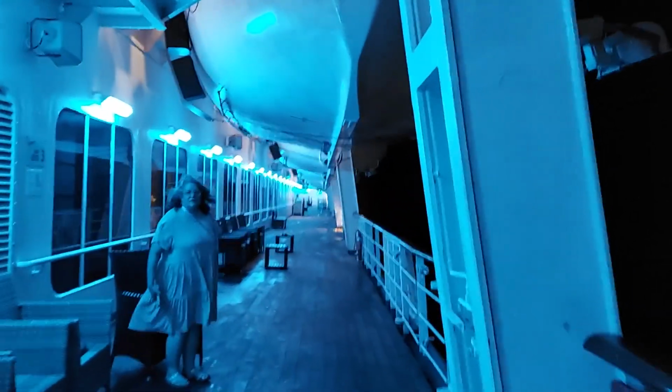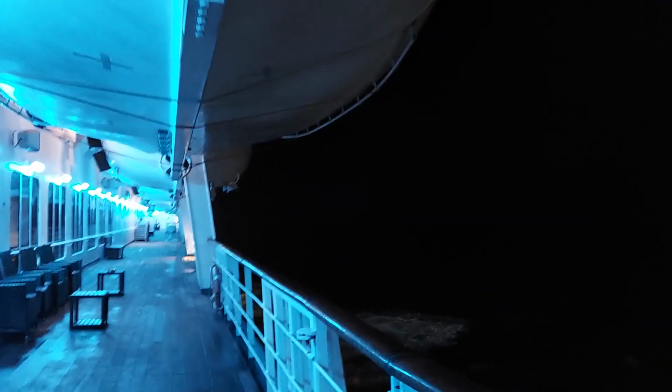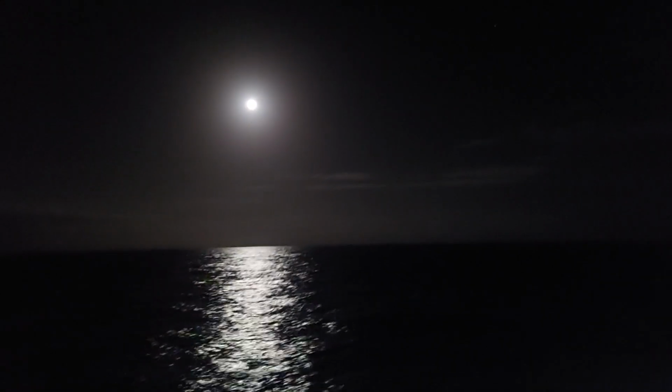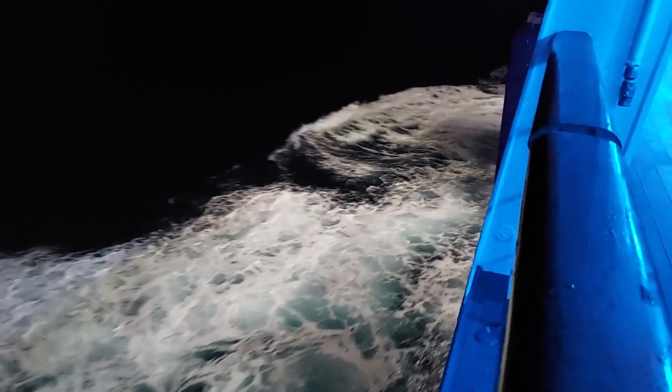All right, we just had dinner, and now we are checking this out at nighttime. I don't know if you're able to make the moon out too good, but it's a full moon tonight. And what's really wild too is the waves. It's like it's extra white, like it's glowing. Absolutely just beautiful.